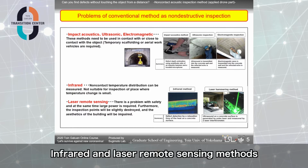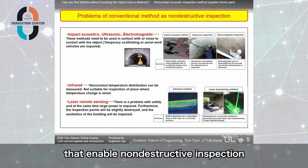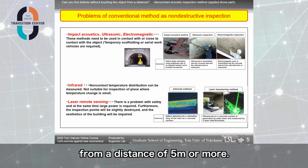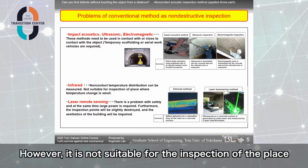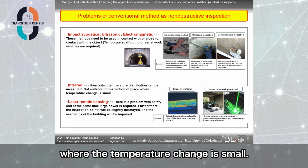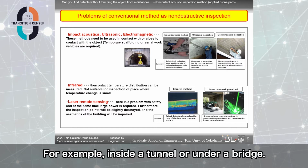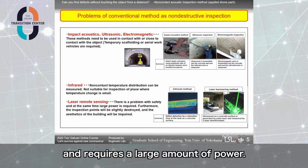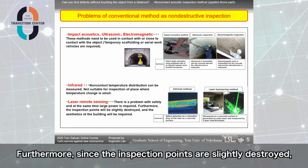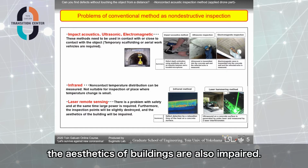Infrared and laser remote sensing methods have been developed as methods that enable non-destructive inspection from a distance of 5 meters or more. The infrared method can measure the temperature distribution without contact. However, it is not suitable for the inspection of places where the temperature change is small, for example, inside a tunnel or under a bridge. The laser remote sensing method has a safety problem and requires a large amount of power. Furthermore, since the inspection points are slightly destroyed, the aesthetics of buildings are also impaired.